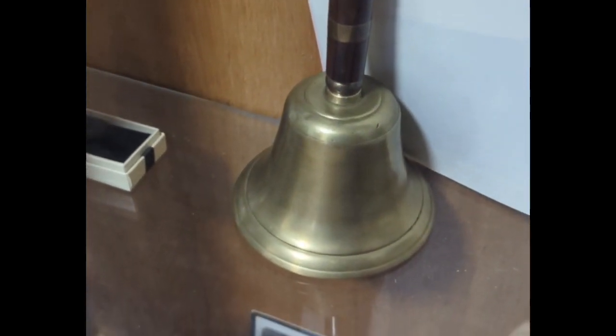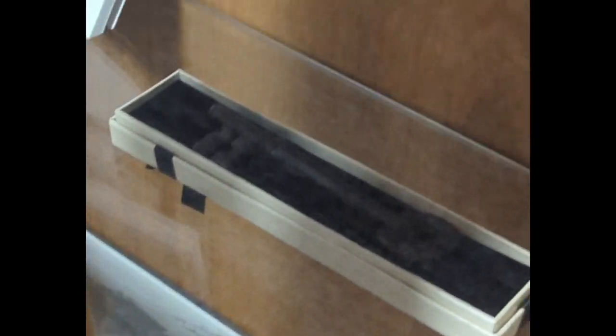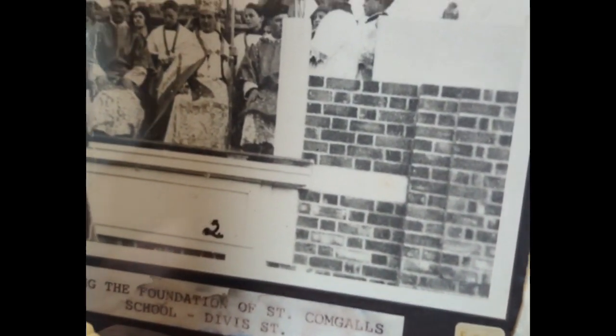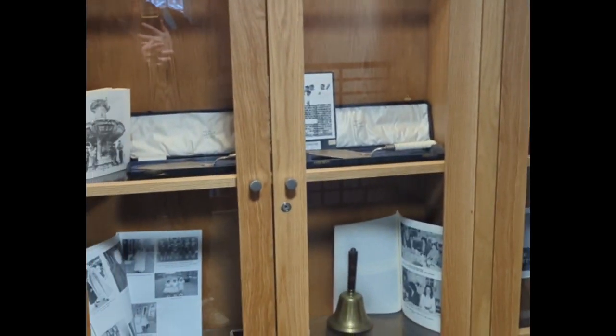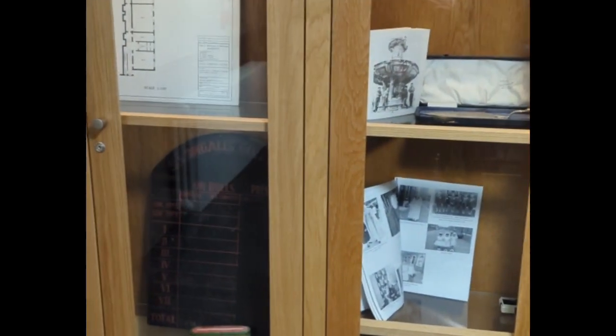Okay, so that's the old school bell, and that's the old key for the building. How amazing is that they've kept that the whole time? And this would have been a ceremonial trowel to put the foundation stone down that you saw downstairs. So there's all the clergy ones. But an interesting thing was that although this is a Catholic education school, the clergy didn't actually have any influence. It was all lay teachers, which is very, very unusual for the time.